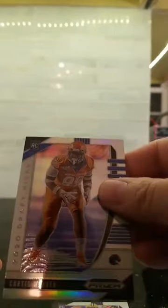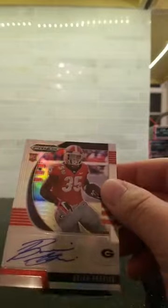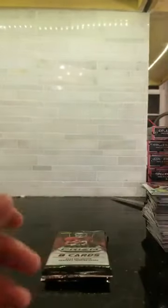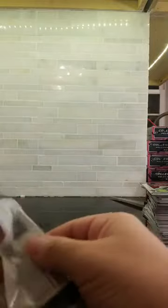Curtis Weaver. That's a Prizm. Christian Fulton. Jerry Jeudy. And then why not Georgia pick up a Brian Herring. Prizm auto. Is that four autos now? Gonna have a nice fat stack coming your way, Shannon.